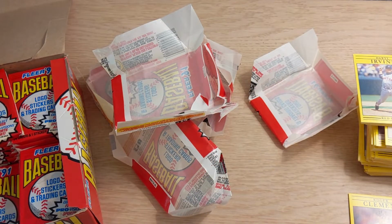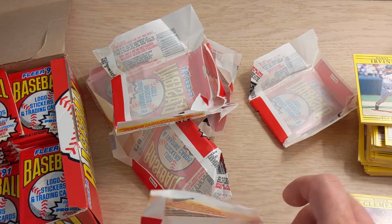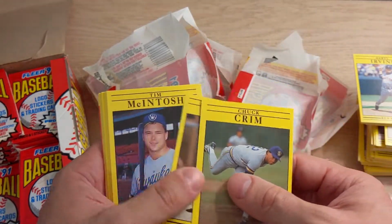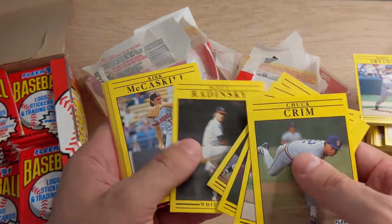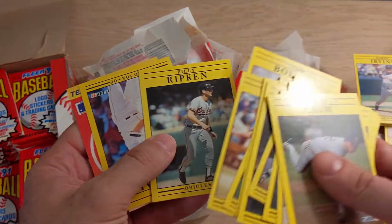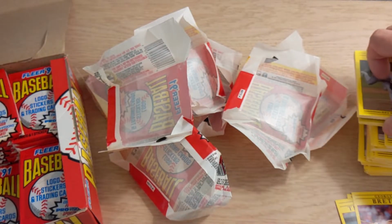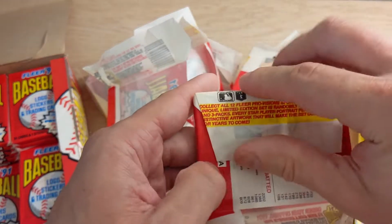So the cards are all looking pretty sharp out of these packs. I mean, the corners are all sharp. Edges, everything looks clean. So we can pull a Provisions or a Griffey. A couple Hall of Famers there. George Brett, Alan Trammell. Yeah, so we can pull a Provisions card one of these days. Hopefully be in pretty good shape based on how these other cards are looking.